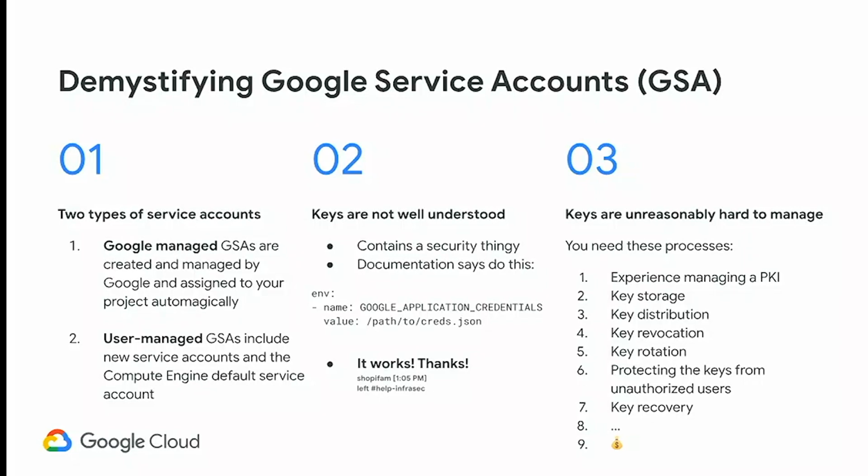The second part is that the keys are not well understood, right? We have documentation in the cloud platform that says, hey, look, security bits. Let's just create this JSON blob and jam it in this Google application credentials environment variable. Quick hands up. Who can explain to me, sorry, audience participation is definitely going to happen today, hands up if you can explain to me all the technical bits that power Google application credentials. We have one, and that's it, right? It's just a fun security bit that you throw over the wall to the security team and say, yeah, have fun, right? The last piece I wanted to highlight is that it works, thanks.